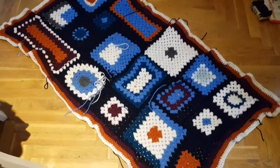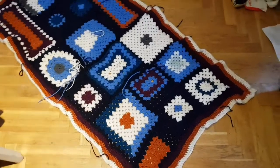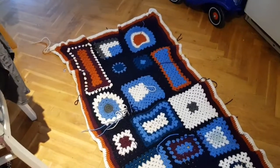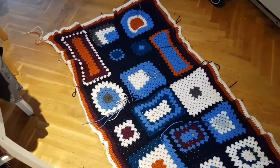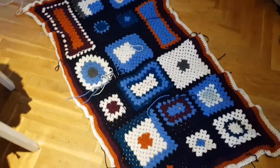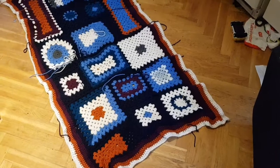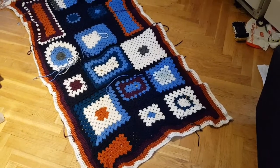And as I said before, this is going to the fair, so I hope someone else is going to love it. And the royalties, as we call it, is going to the dog account. So hopefully someone will buy it. Isn't it nice? I love it. I love it. I think that's my squarey side of my personality.